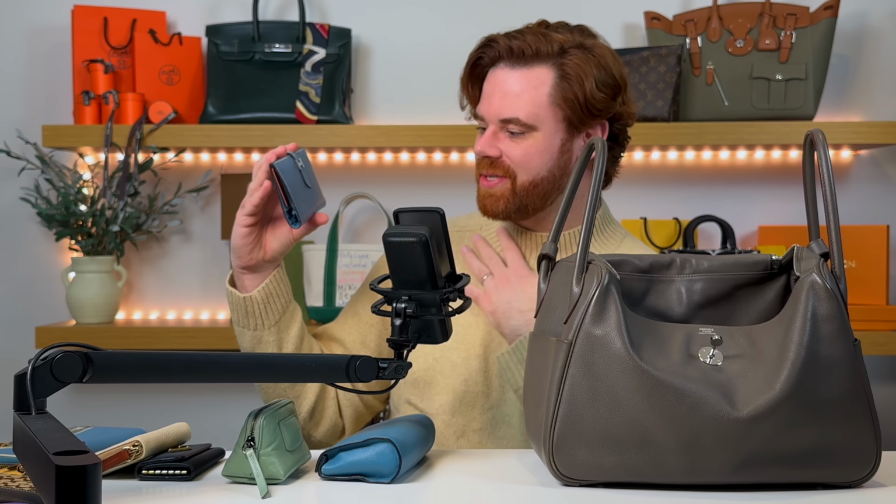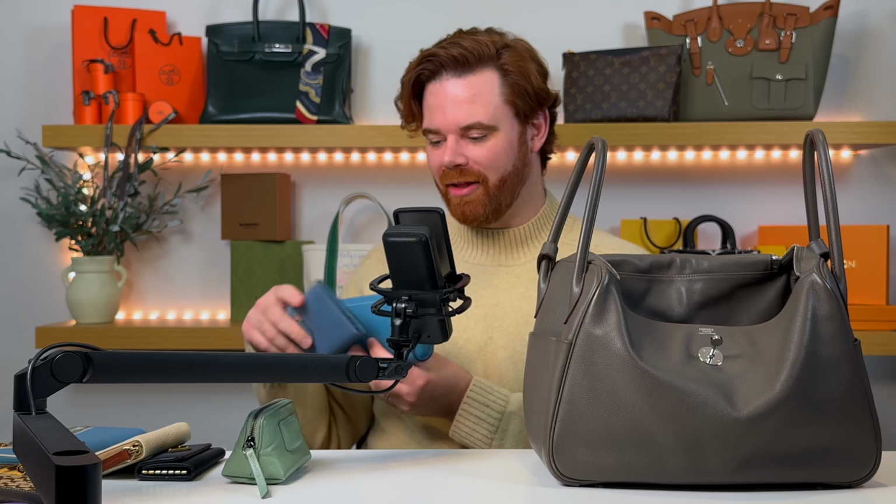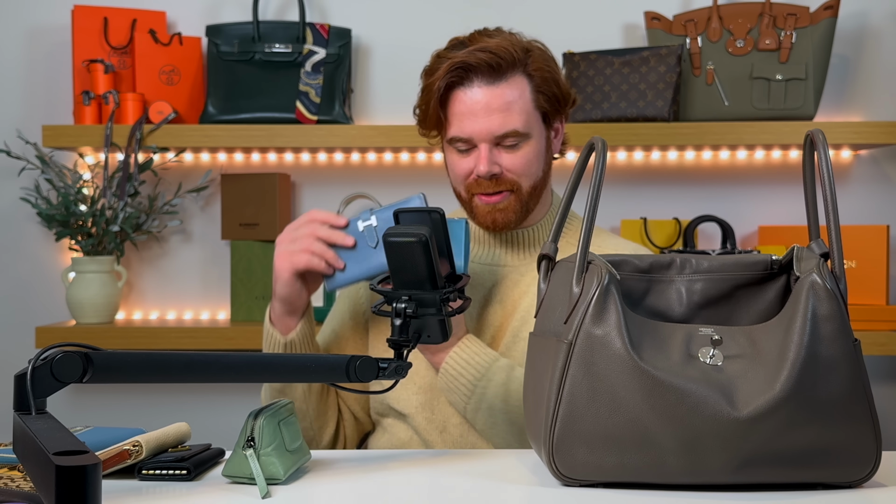This is the most gorgeous wallet I have ever owned. Lizard is one of my favorite exotics. The fact that I'm slowly going through and collecting all of my Hermes SLGs in the blue jean colorway, so it's a vibe. I know it is.